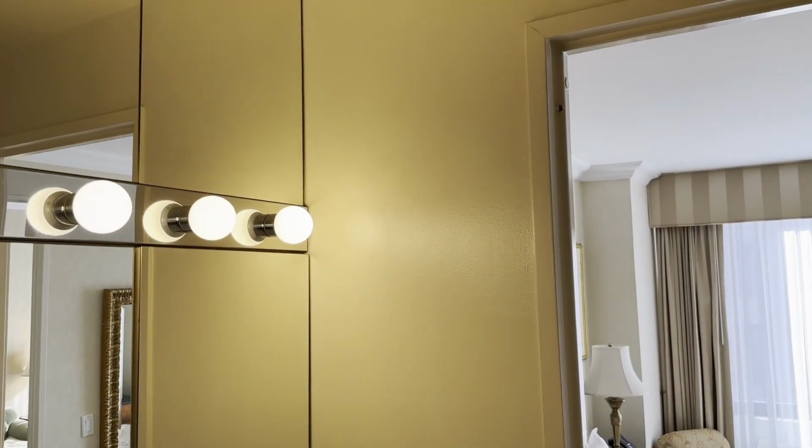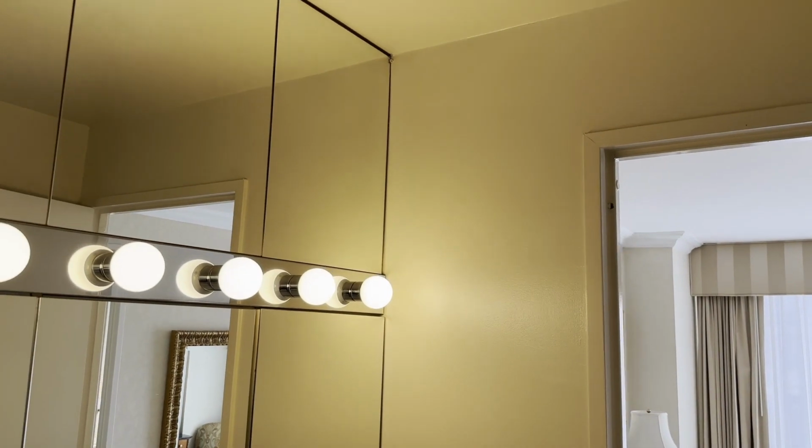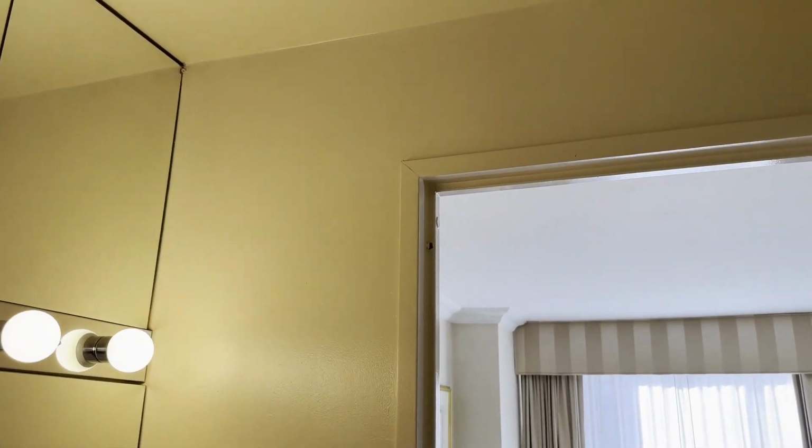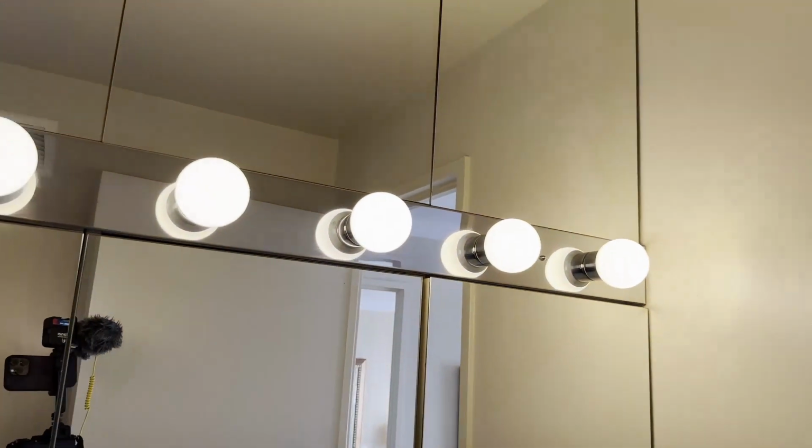Oh my gosh, I just realized. Okay, anyway, point being, we have lights. Another thing about this apartment that I've noticed is we tend not to have lighting on the ceiling. I'm not sure why or who thought that was a good idea, but yeah, so that's the lighting we have.